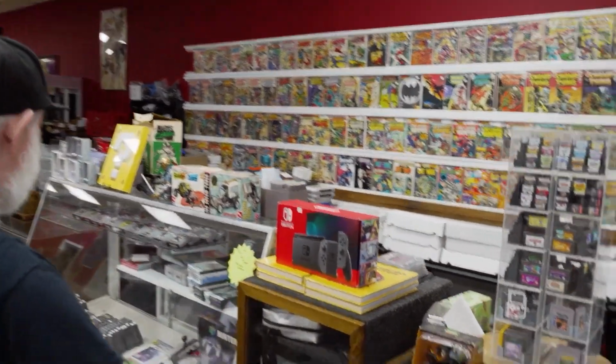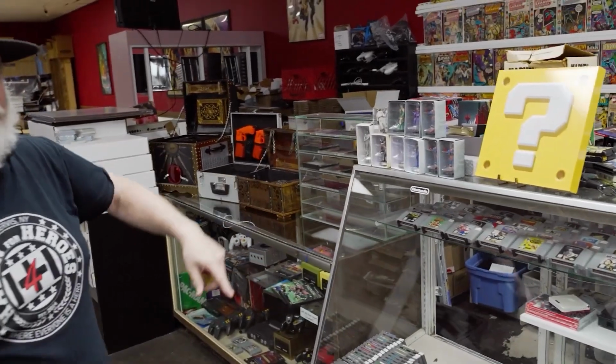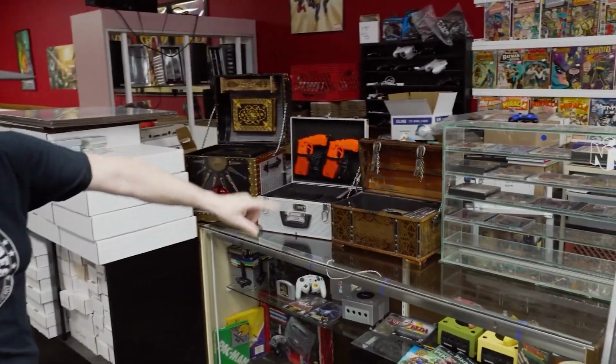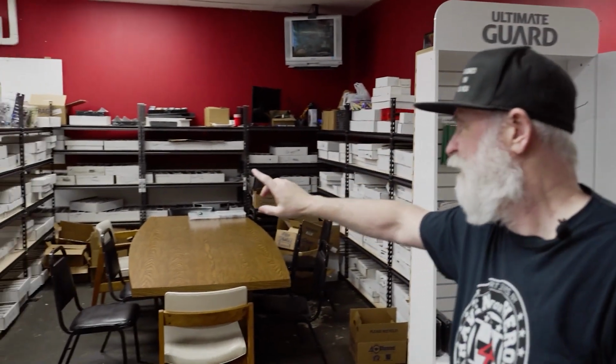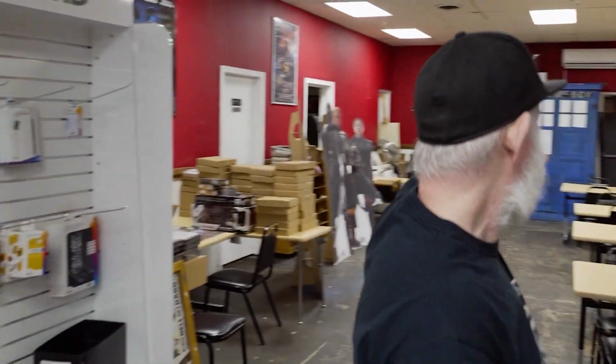Video games, we do retro video gaming. Lots of it, tons of it. Nintendo's very popular, very hot, Sega. Then we got some custom setups here. We got some custom colors, custom boxes. Then we have our library, we call it. We have over 1 million Magic cards for making decks and sets. And then we have 900 square feet back here of play space.